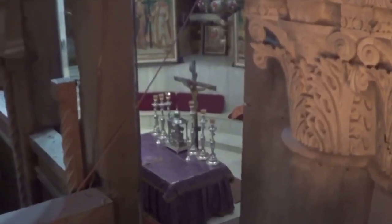Is that right here you're talking about? You see the cross? Oh, right there, up on the altar. I'll move out the way. You can get there. That's all right. I'll move out the way. Good picture. Okay, Brian.